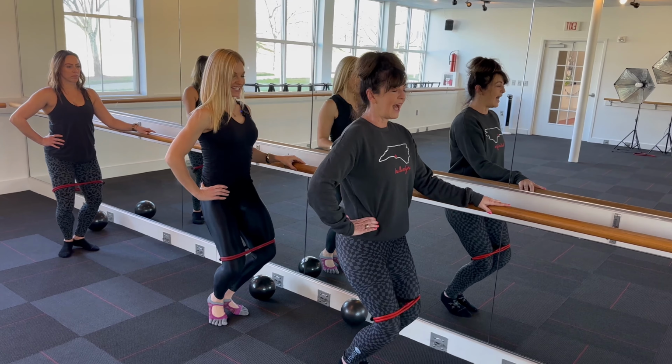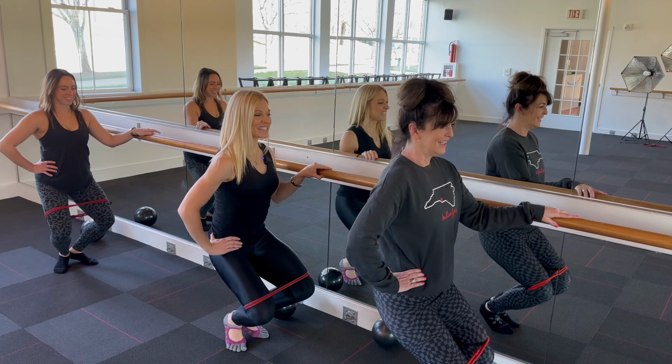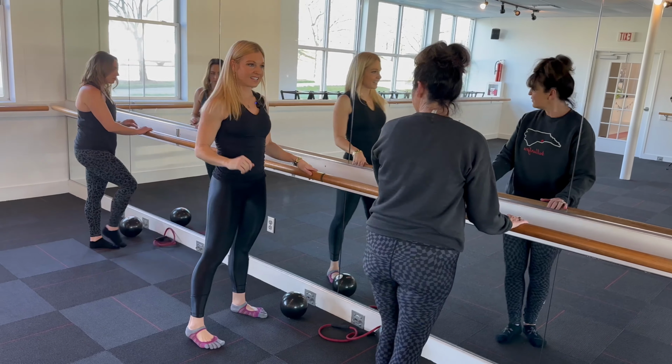Yeah, so using your entire core to lower and lift yourself up. We're in a little elevator, going up and down. Okay, what's next, Jane? All right, so done with that one. Taking the tube off. And then this time, no equipment, we're going to turn to face the barre.